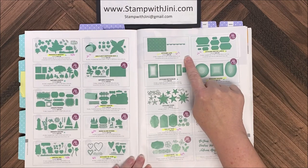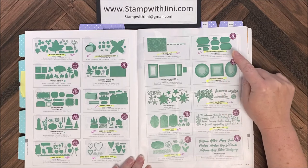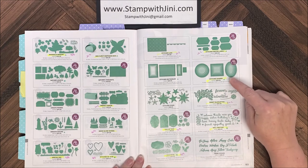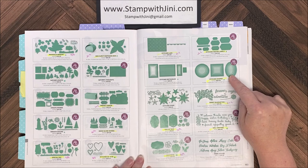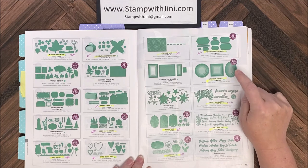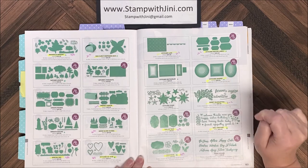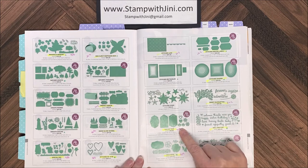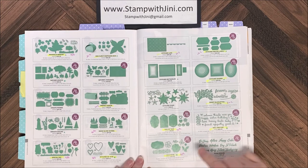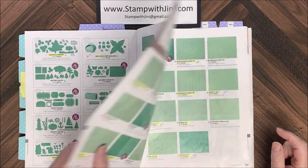The stitched lace die and the stitched nested label dies are both on the retirement list. And the stitched nested labels and the stitched shape labels, these are fantastic dies. Like I had mentioned, they're basic shapes and you use them over and over again. So you'll want to check those out before they're gone. Sweet Silhouettes, Trio of Tags, Wild Rose, and the well-written dies are all retiring.